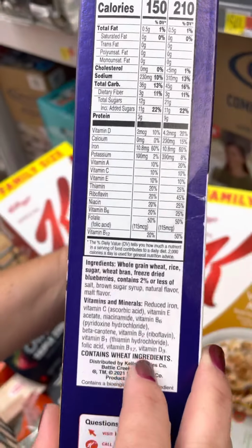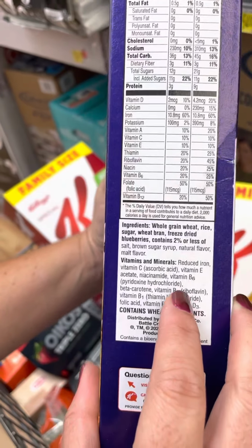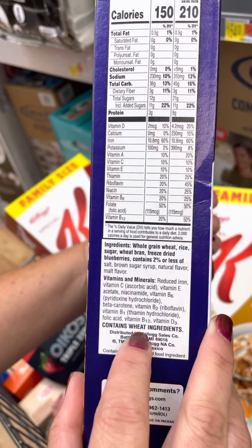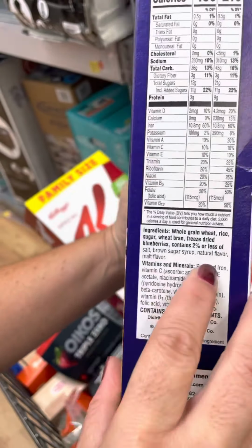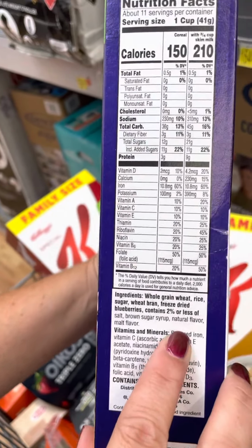And I always look at the ingredients to see if there's a lot of added stuff. Like here, the added stuff is vitamins and minerals. There is some brown sugar syrup, but there's not a lot of extra ingredients in here.